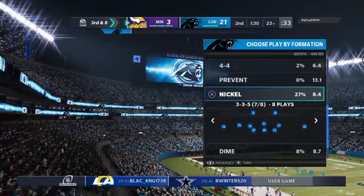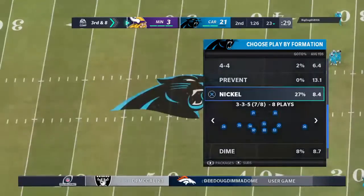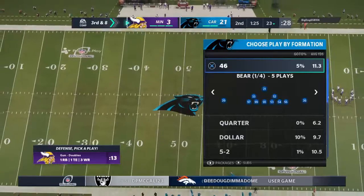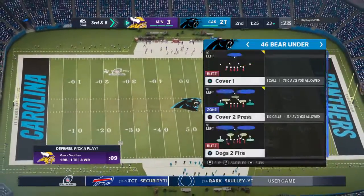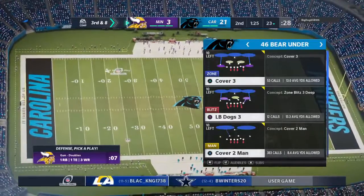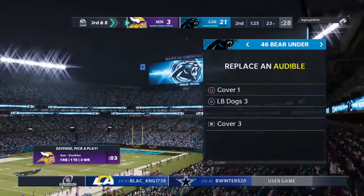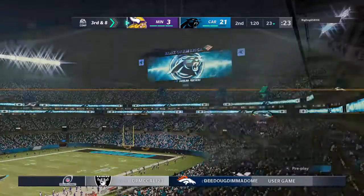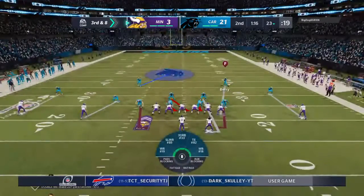So many things have to come together just right for a screen pass to break for big yardage. The blocking, the timing of the pass to the runner, everything has to fit together just right. But on that play, the defense was able to disrupt things and hold it to a short gain. And they're left looking at 3rd and 8 after the 2nd down pass play only went for 2.